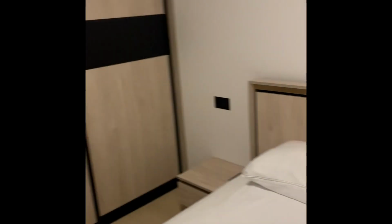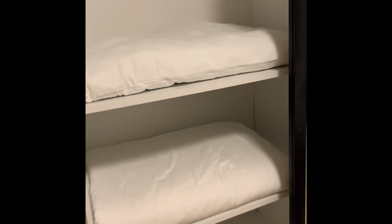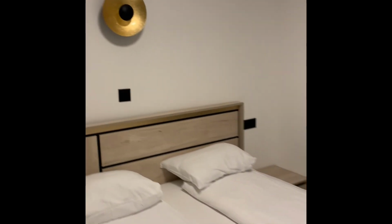As you can see, you have a big storage. Actually, we do not need anything. You have a big mirror here. As you see, it's huge. Huge storage. And the TV there. There we go.